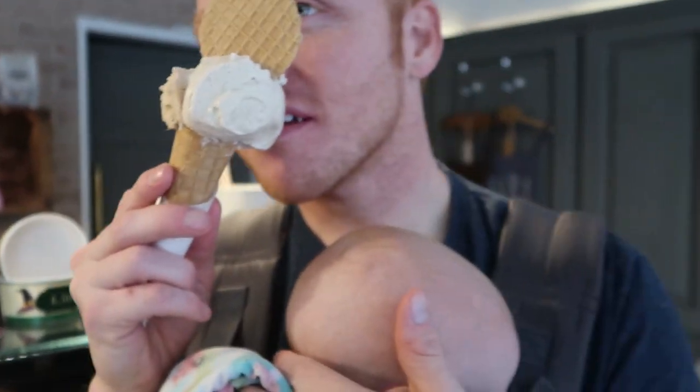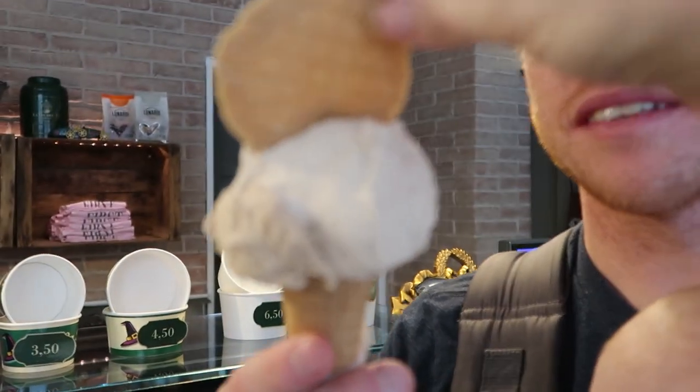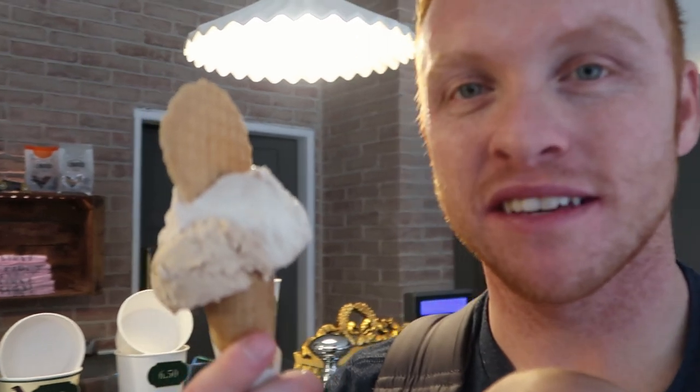Oh my god. The really good gelato places put this little cookie on top. Yeah. It's like a cone cookie. This is the best thing I've ever had in my entire life. You better share. I will.